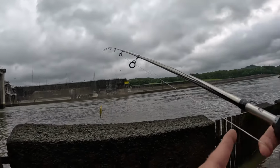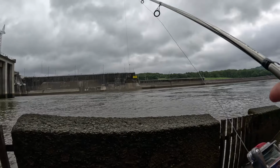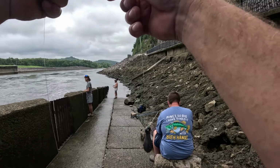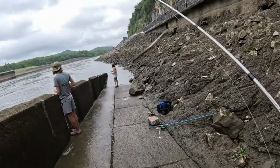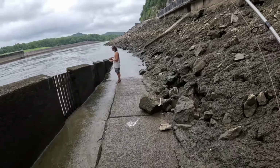Oh, wow. Just right here in front of us, something just jumped. Osprey. Angry osprey. Hungry osprey.